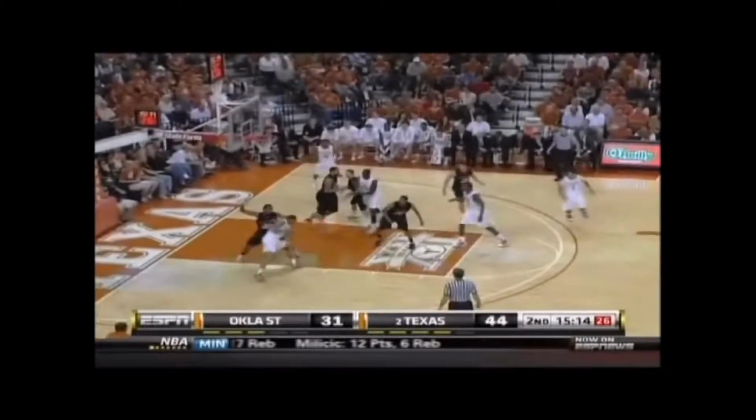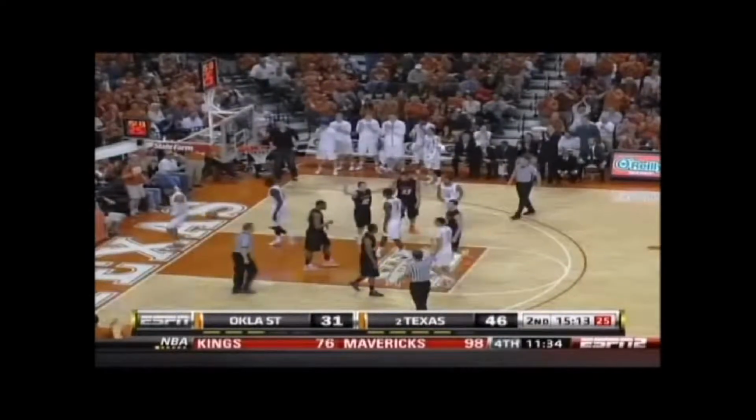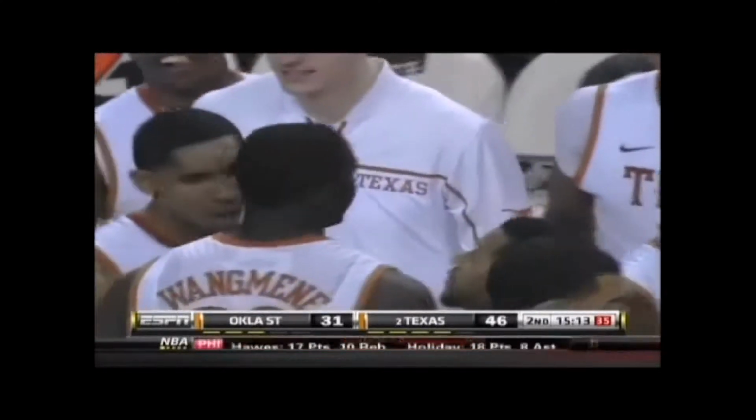Feel a heat check coming up here by Gary Johnson. He's fouled and one. Gary Johnson with 12, and the meter continues to run. Well, during their exit meetings last year, Coach Rick Barnes said, hey, you're a senior. Why not you? You lead. And that's what he's doing.